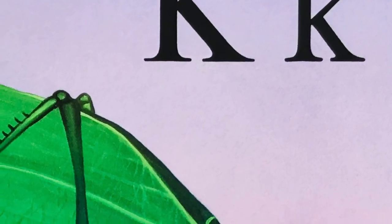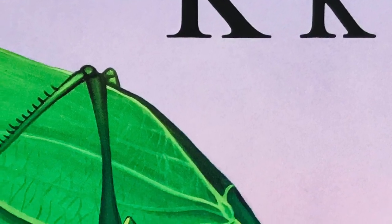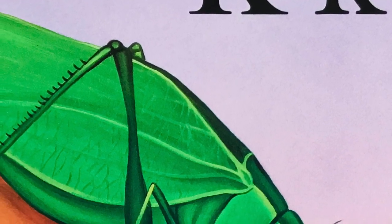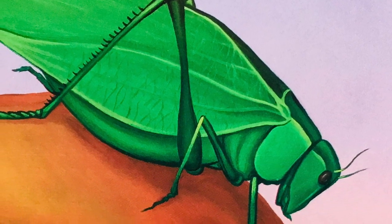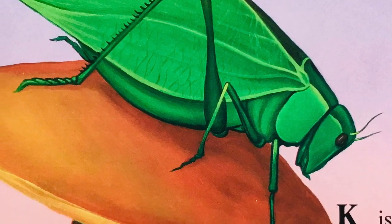K is for katydid. Katydids, like crickets, make noise by rubbing their wings together. The noise they make sounds like their name. Katydid, katydid, katydid. Sometimes they say, Katie didn't.